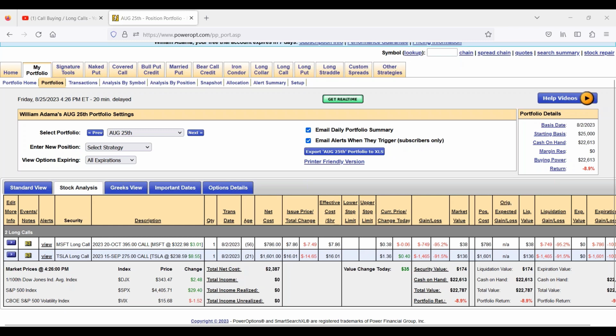As I mentioned, I didn't have a chance to look at this ahead of time. Let's start with Tesla first. We're at a 91.5% loss with a shorter time frame, 21 days to go. I'm going to go to the profit and loss chart. We know what this looks like. We paid $16.01 for a call that's down to a low price here. We're losing 91.5% on it.